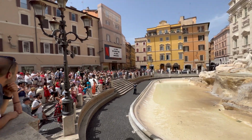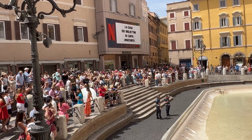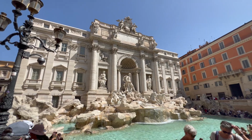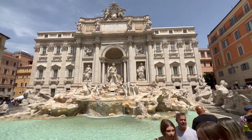When I said that a lot of people are gathering around, I really did mean it. Now we're finally allowed to get closer, so we're gonna head on down and take some photos, enjoy the view, and then move on to our next stop.